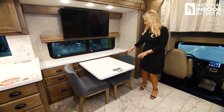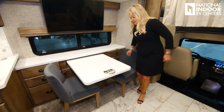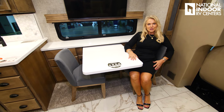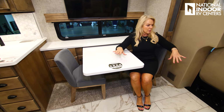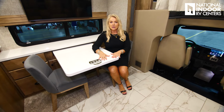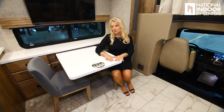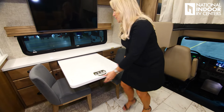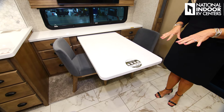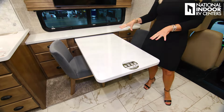I love this because I love these chairs. They're very comfy and they're solid. Like they're a comfortable chair. So when you look at the living room here, you've got the two recliners there plus these two chairs. Plus you also have the two folding chairs that go with this dinette. So you can extend your table and then bring in the two other folding chairs. So you can have dinner for four.